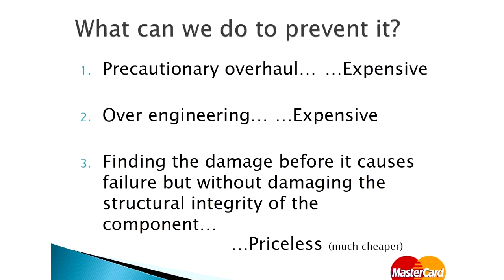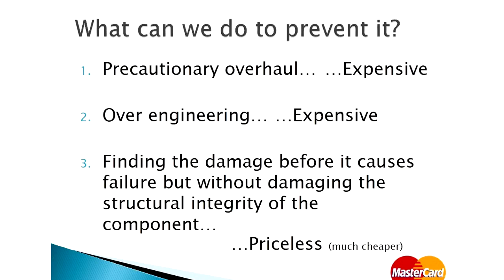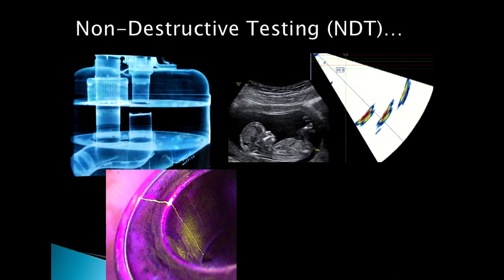We could over-engineer all of the components, which we already do. However, this builds in unnecessary length of time which it can be used, or unnecessary material, so this is also quite costly. However, if we're able to find defects before they can cause failure in these components, whilst the component can still be used within industry, then this is extremely useful, and this is essentially priceless. So this is the area which we work in, and this is called non-destructive testing.